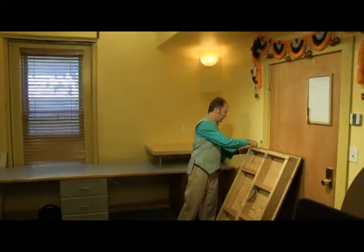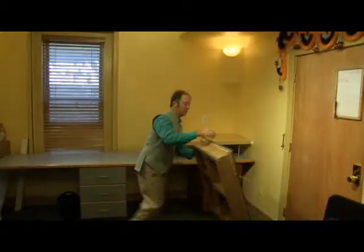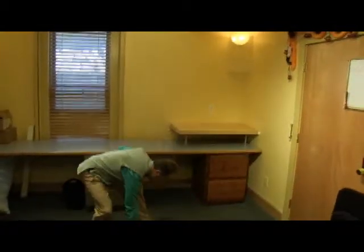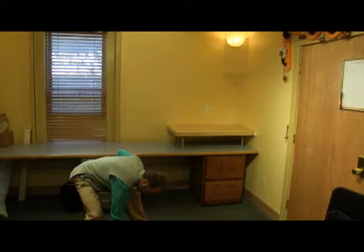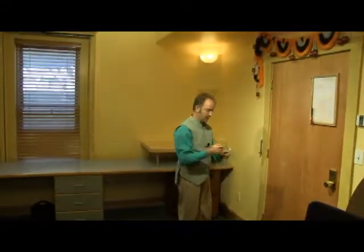Okay, so I'll undo this little safety feature here that we invented to keep the door from pushing the trapdoor down and put the Romex back. This has been the toughest thing. It just really is the right thing for this.